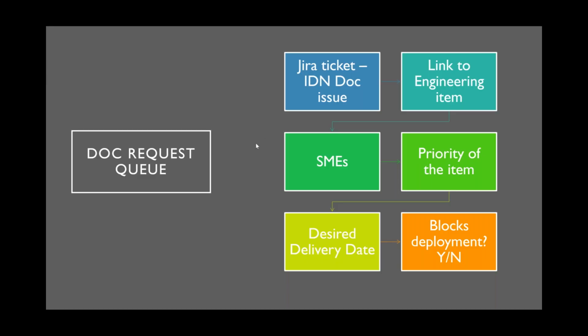So the doc request queue really consists of a number of Jira tickets, and we're able to get our own issue type created called the IDN doc issue. This links to the engineering work item. The person who creates it should be identifying both the subject matter experts that we need to refer to and the priority of the items. We know how to balance it with the other items in the queue.